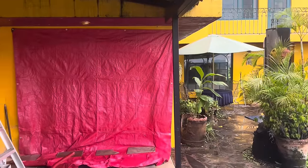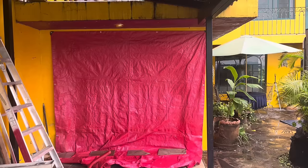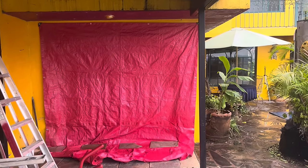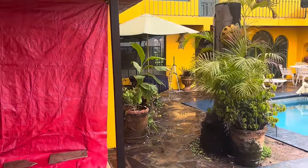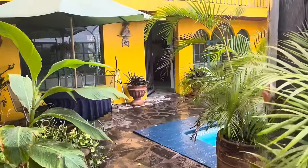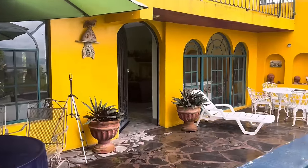The red tarp is covering up the hole where a window was. We took the window out. The new door should arrive maybe tomorrow. Excited to see that. This is my cell phone, not my new camera, because the new camera isn't waterproof.